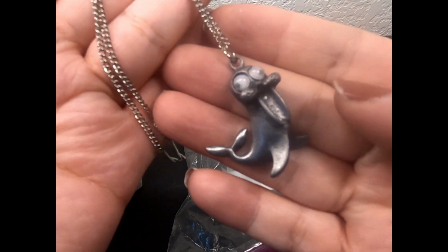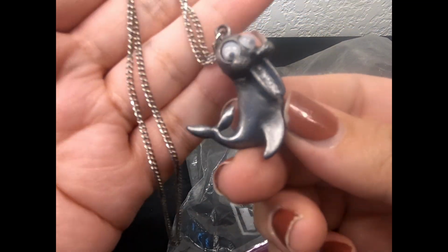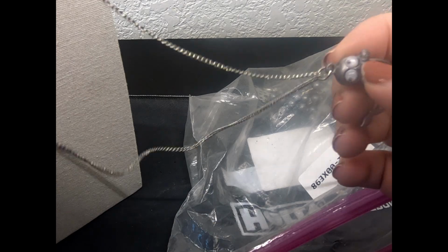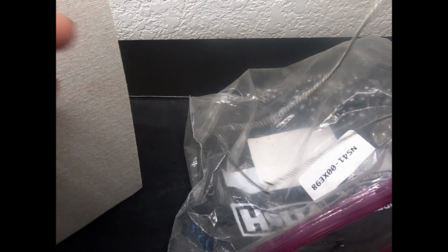We have this little necklace. It looks like a walrus with some googly eyes. That's funny. This looks like it's pewter. And then we have the chain. That's adorable.